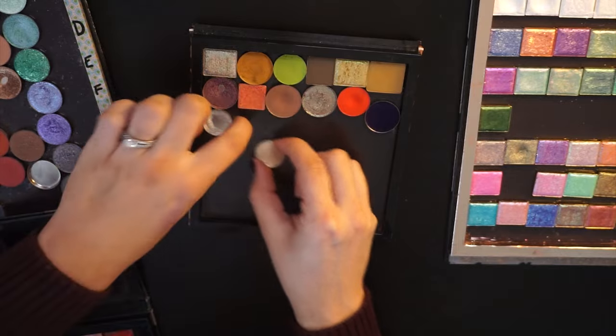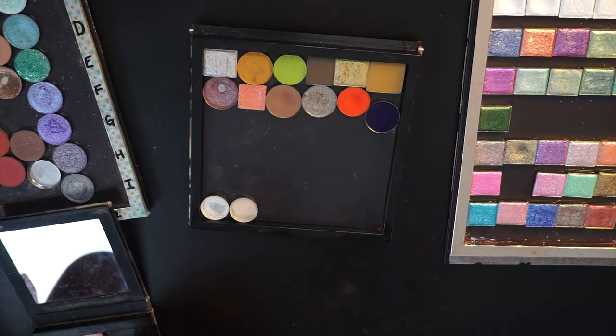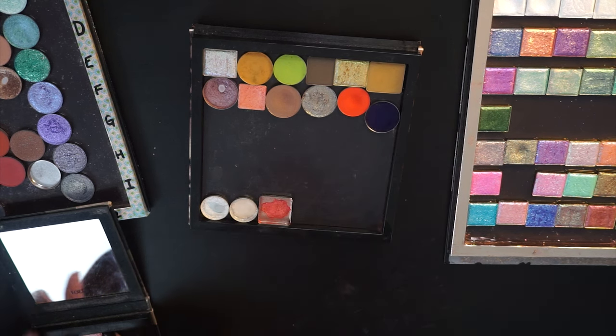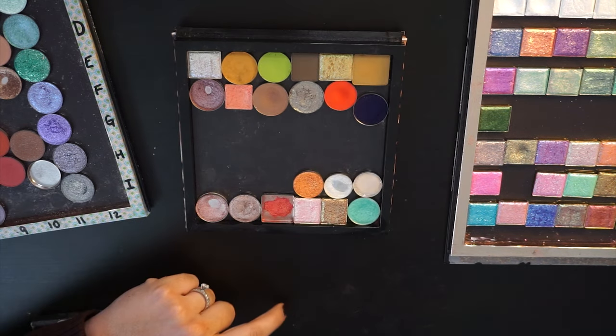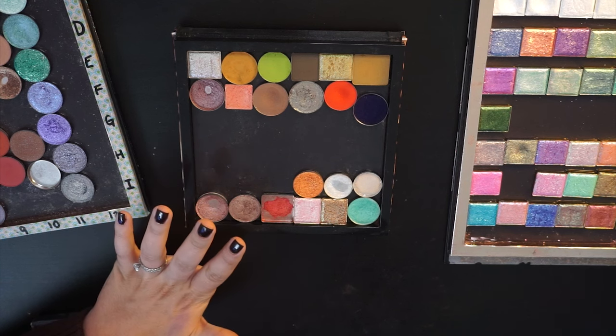I liked these at the bottom of my palette so I can grab them out a lot easier. The shades that I try to rotate and focus on, like at least one of them in my looks every day. What do I want to put in this palette? What do I think I'm going to reach for in the next month?